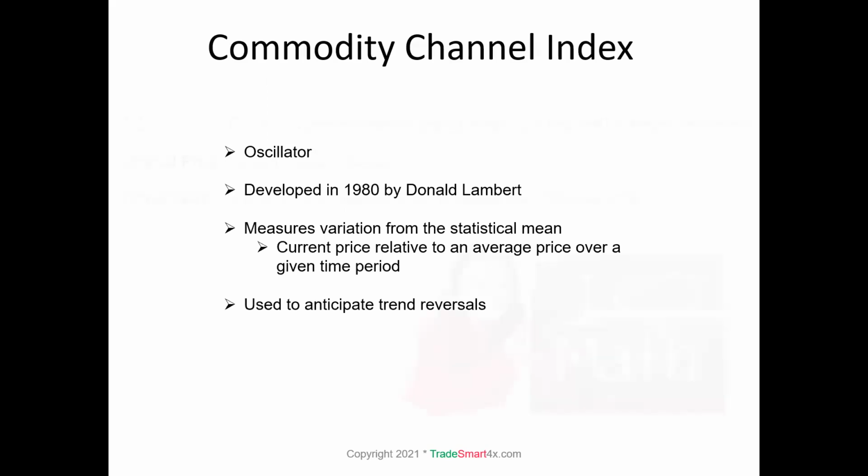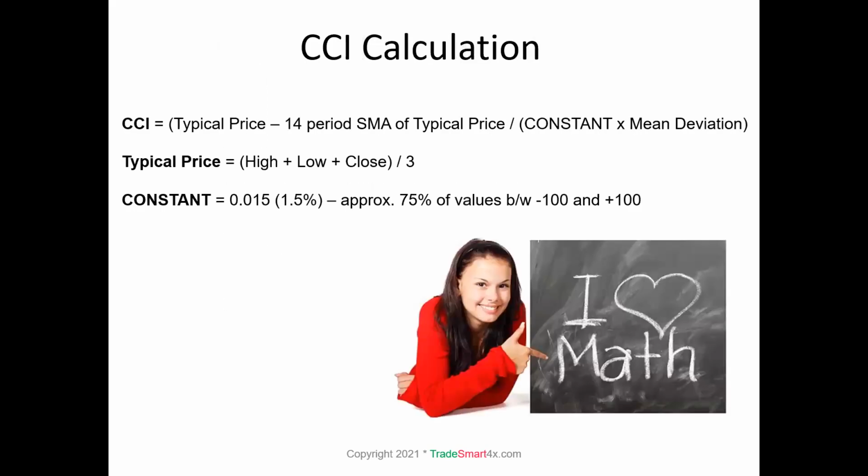So how's it calculated? For those of you who love mathematics, as they say in the US, math, and in England, maths. What's more important than understanding the calculation is learning how to use the CCI in the live market. So that's what we're going to do later on. We're going to jump into the live markets. I'm going to teach you how to use it, show you some examples, and then jump into the live market and see what's happening now and if anything's setting up according to what we just learned.